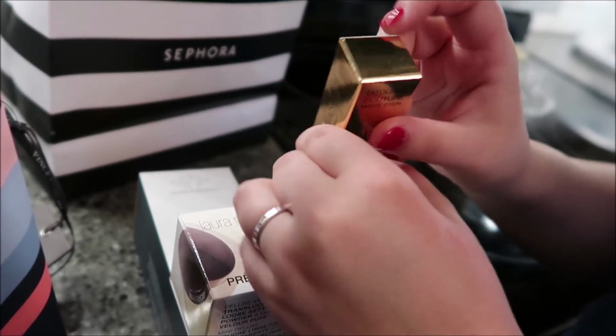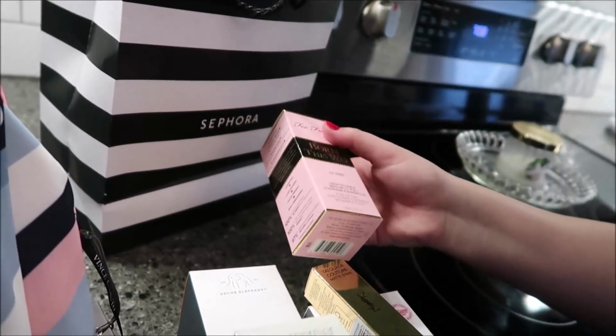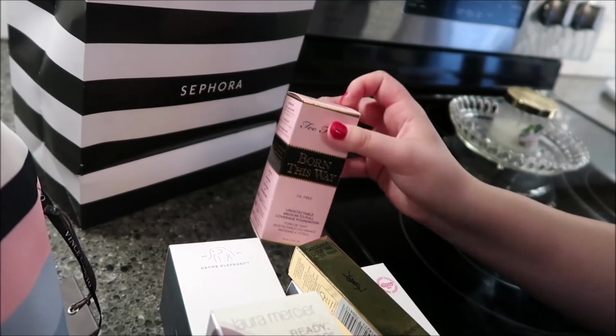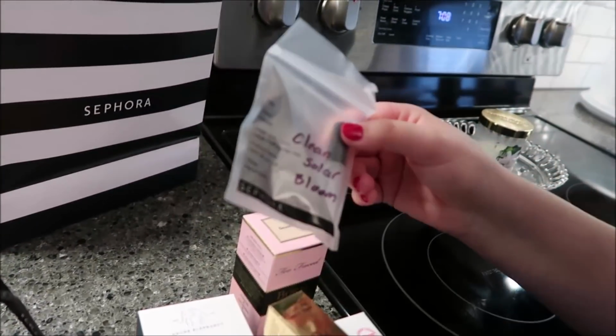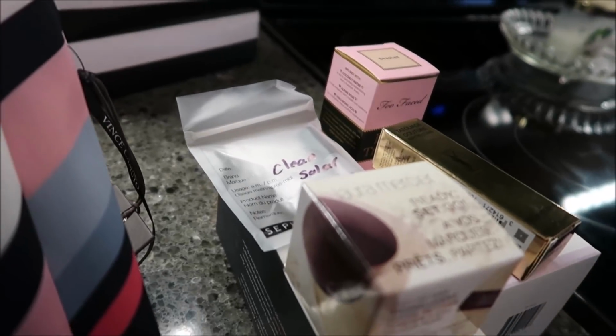That's French, or maybe I just don't know how to speak English. It's hard to say. And then I got foundation, the Born This Way foundation in the shade Seashell, which is the perfect shade for me. I have never found a more perfect foundation match before. And then they gave me a free sample of this perfume that she insisted I spray on myself, and I don't think it smells very good. Oh, you didn't like it? Yeah, so you can have it if you want.